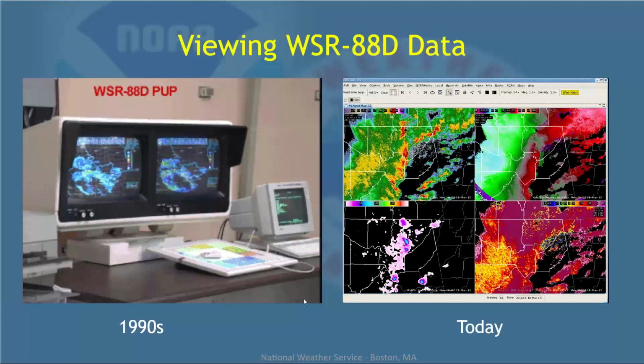So viewing the radar data in the office, originally in the 1990s, we had something called the PUP, which was the Principal User Processor, and this was the workstation. It was two screens, and you had a kind of a mouse pad with a mouse, and you would just click on different products to view them. There weren't as many available as there are today. We just had the reflectivity, velocity, and precipitation products, things like that. So not much to look at, but the problem was only one person could use it at one time. It was very difficult to have more than one person looking at the radar data. It was not the easiest thing.